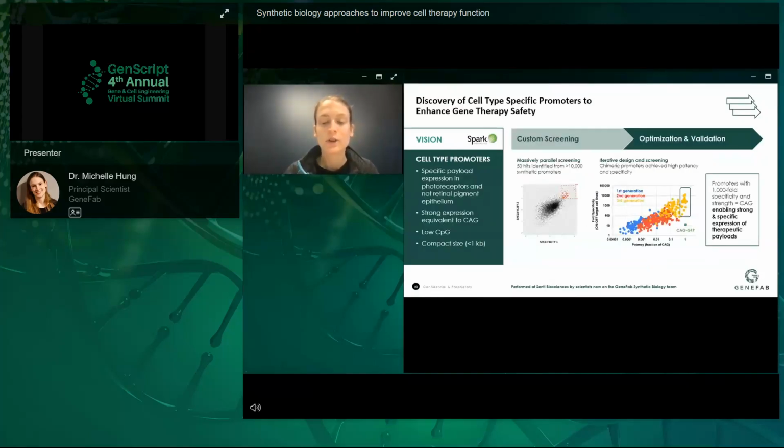And here we're showing the results of the assay, where on the left-hand side, you see the massively parallel screening, where 50 hits were identified from greater than 10,000 synthetic promoters that were highly specific for the on-target photoreceptors over the retinal pigment epithelium with 2 off-target cell types. And so we see that really, really highly specific promoter selection.